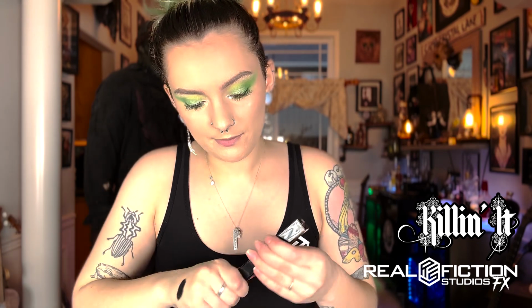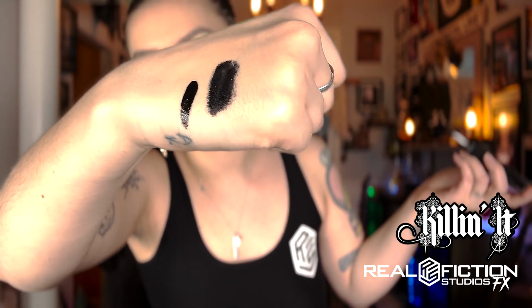I'll let that dry a minute. And then this is the gloss. Oh my God, okay. Colored glosses always get me because a lot of the time they're not super opaque. You have to really build it up, or you have to have a lipstick on underneath. This one, look at this. One swipe and it's on there. Oh look, the matte already dried down, so you can see the difference.